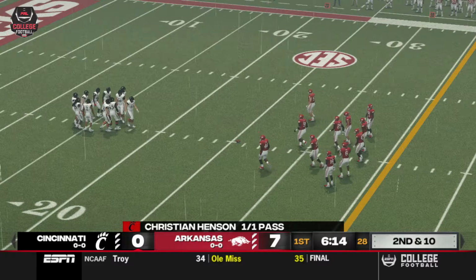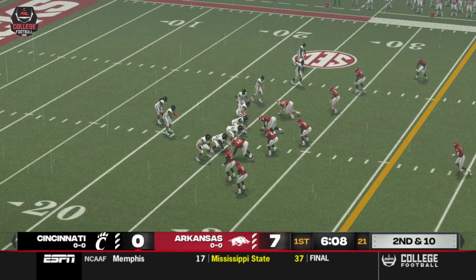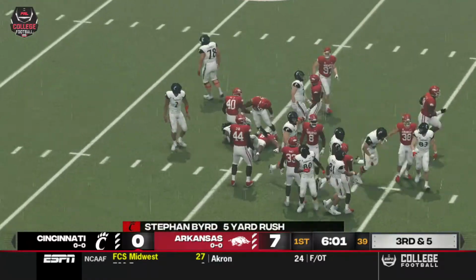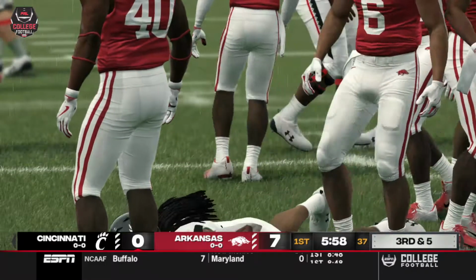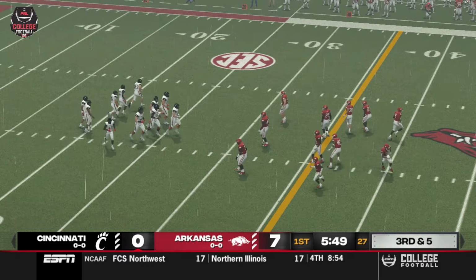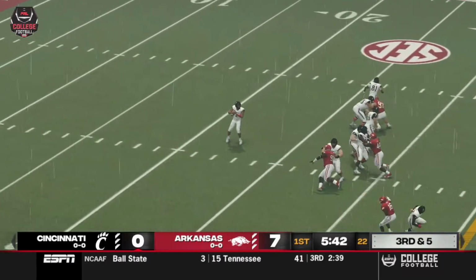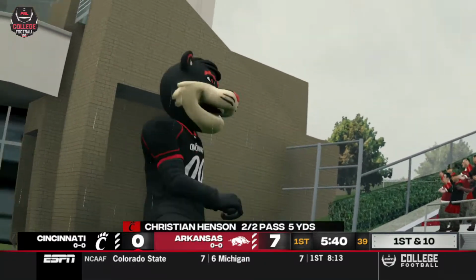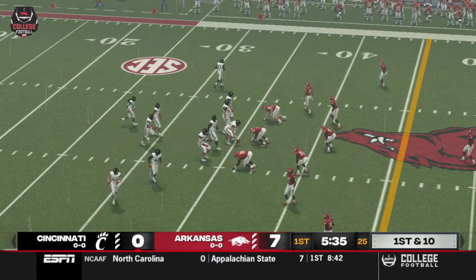That makes it second and 10. From their own 25-yard line, it's second down. And they get nice yardage on that run. Bird gains about 5 yards on the run. And he tackles him hard at the 35-yard line. First and 10. Ball on their own 35.